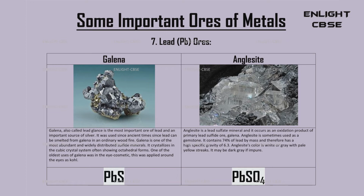One of the oldest uses of galena was in the eye cosmetic. This was applied around the eyes as kohl.